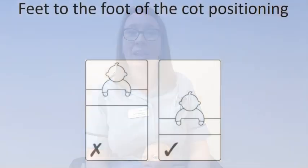As well as our baby being on their back to sleep, it's important that our baby is positioned safely in the cot, in a feet to the foot of the cot position. If you take a look at the slide, you'll see two demonstrations of this. On the left hand side, you can see that the baby has been positioned at the top of the cot, and this baby is then going to have lots of space between where its feet stop and the end of the cot. The covers need to be tucked in firmly at around shoulder height, and by tucking in firmly, you know that the baby can't pull those covers up and over themselves.